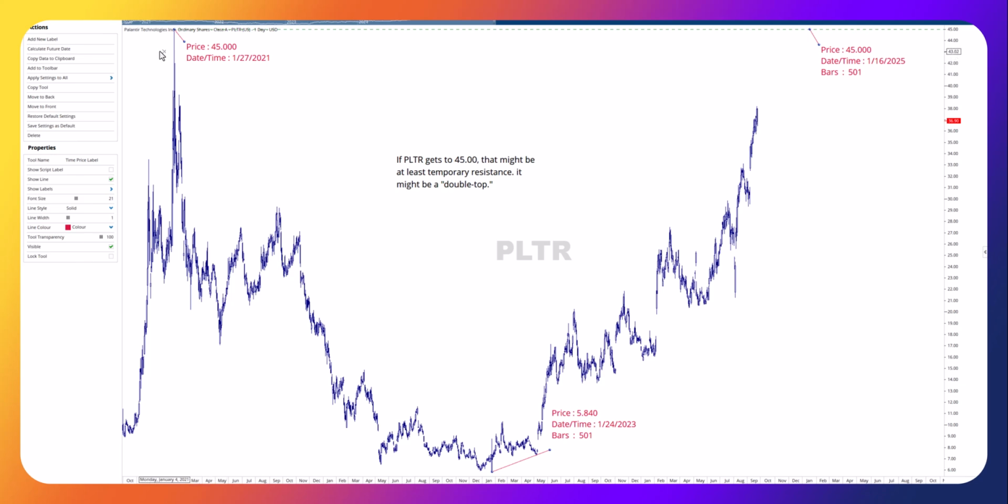Today we're talking about Palantir. PLTR is the ticker. And from the high of January 2021 to the low here in January of 2023 is 501 trading days. Bars meaning trading days.